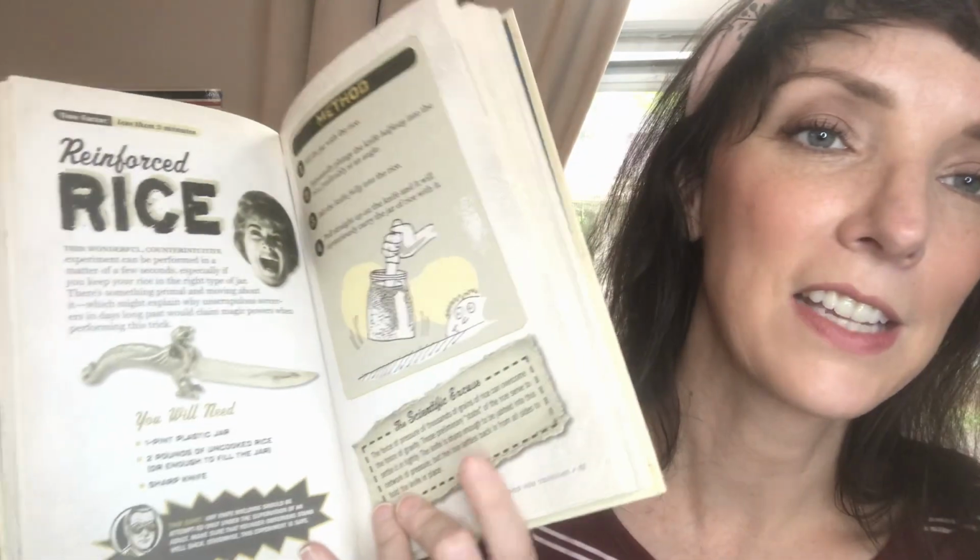That's a pretty simple one, and then it gives the scientific excuse. It'll give some explanation. A lot of these are stuff that you will probably have around the house. I am not one to go running around picking up a bunch of stuff for science experiments. It needs to be stuff that's around the house or easily available.